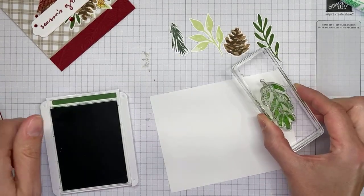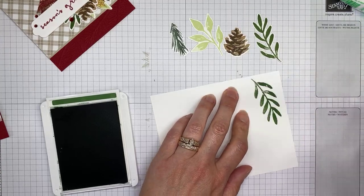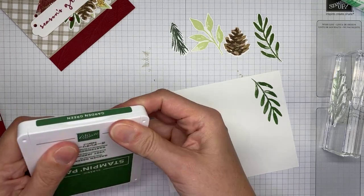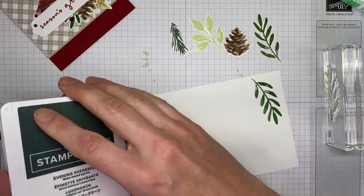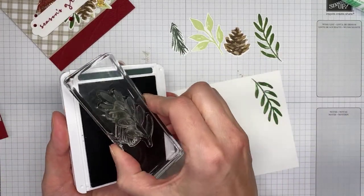They don't have to be perfectly stamped on the paper. Just get them on your paper, obviously. All right, so there's my garden green image. And because I didn't have enough blocks, there are a lot of images I'm stamping right now. I kind of double mounted the images because these were ones that it didn't really matter. They don't require being precisely lined up, so I could just sort of ink them, stamp them, and be done with it.